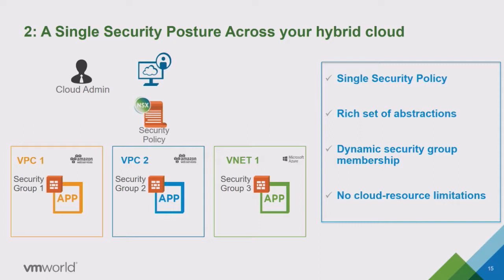Now, when I'm defining this policy, I can use all the rich abstractions that are available to me: VM names, VM attributes, custom tags, user-defined tags. I can use all of these and define a security policy. The key point here is that this policy can be defined without the VM actually being deployed. That is where the dynamic membership becomes powerful.